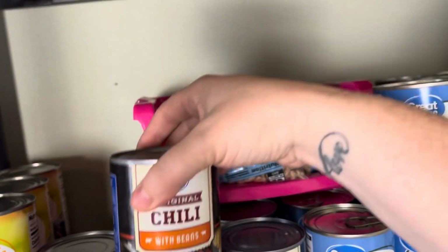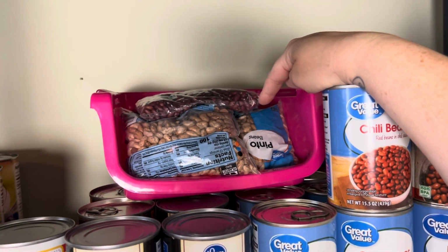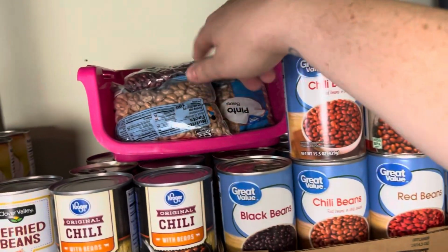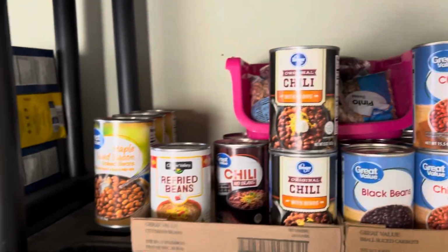I am going to put these in Mylar bags because we don't use these a lot. I have these and cans, so I can put these back in Mylar bags to have for emergencies. We've got some baked beans.